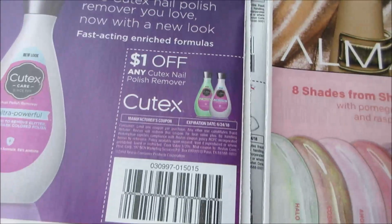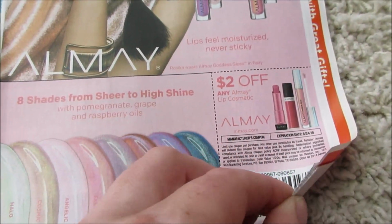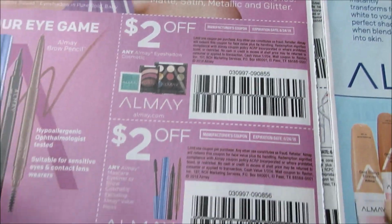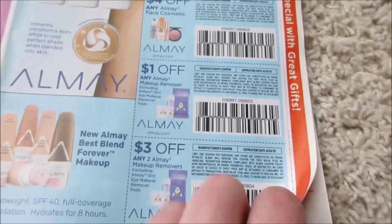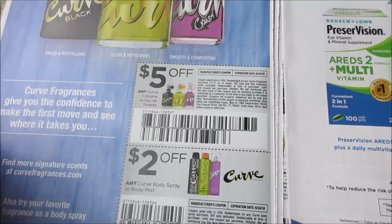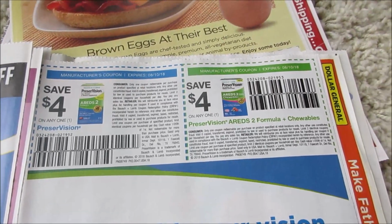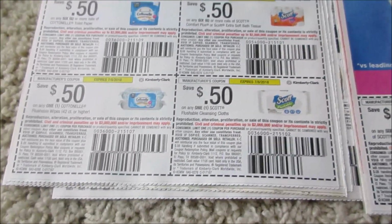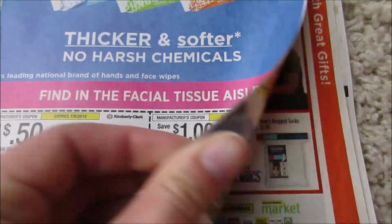Nail polish, Q-tips. Here we got $2 off of lip gloss. Then $2 off of eyeshadow and looks like mascara or eye stuff. $5 off a Curve, $2 off a Curve. Here we got $4. Here we got 50 cents, 50 cents, 50 cents off of Scott's. 50 cents and $1. I'm hoping to do those deals for the wet wipes.